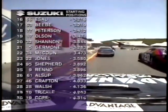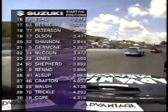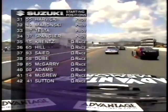Back 16, there is a couple of strong road racers. Ron Esau starting in 16th spot. Flying Brian Germoni, former Rookie of the Year, starts 21st. And that Cope, that number 19, that is Ernie Cope. That is Derek Cope's 25-year-old cousin.